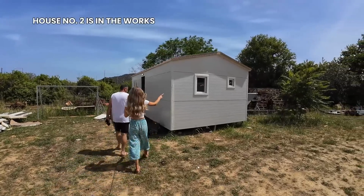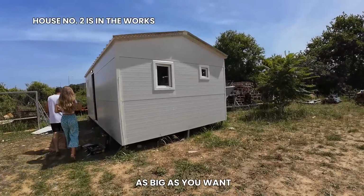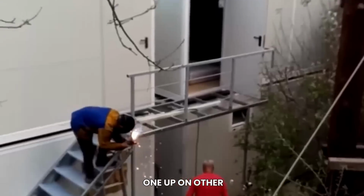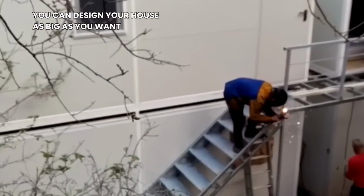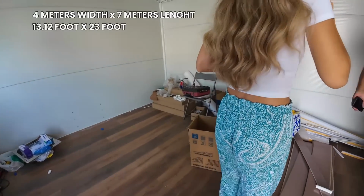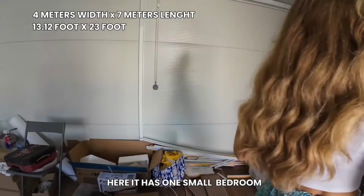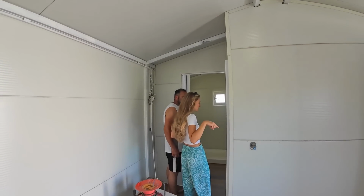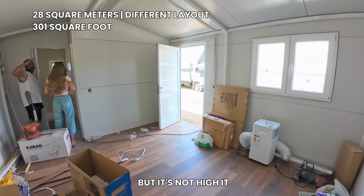How big can you make a house like this? As many meters as big as you want? 2 pieces, 3 pieces, 4 pieces, one up to other. Okay, so you can do it on different levels. Well, this one has, here is going to be the kitchen. Yes. Here it has one small bedroom. And here is the bathroom. This one, how many square meters is it? It's 28. But it's not high, it doesn't have a step up.